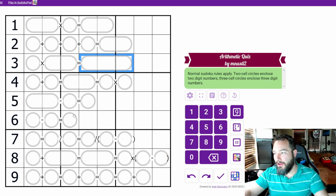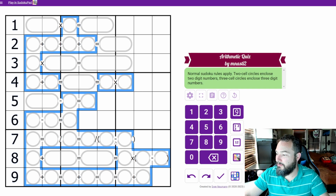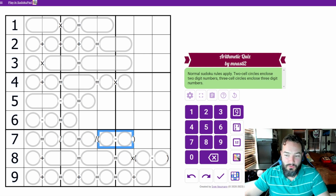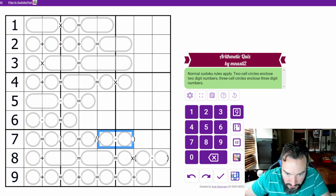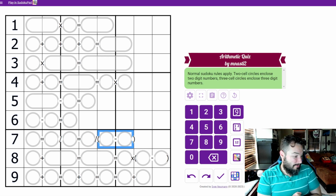So this is a math quiz right here. You'll see that there are sometimes equal signs right here. This added together is this, there's some division, and there's stuff in parentheses. We're going to foil this. I don't know, is there actually a foil? No, there's not. But anyways, this is going to be a fun puzzle.